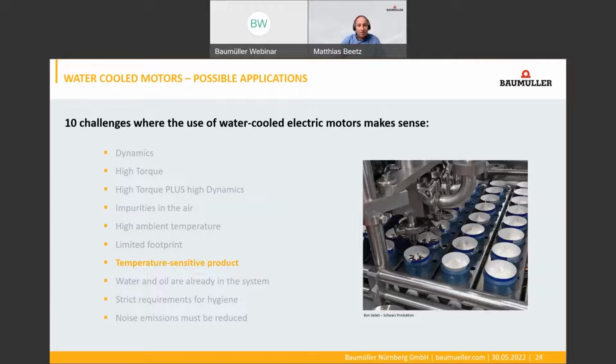Direct cooling at the motor results in a reduced heat input in the machine, and thus temperature-sensitive products can also be processed. For example, ice cream, yogurt, and so on.